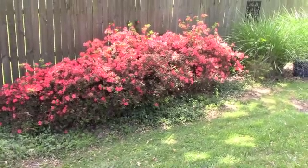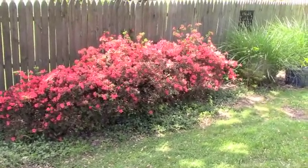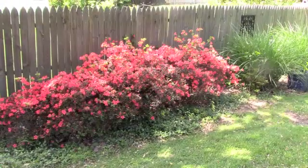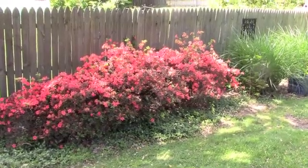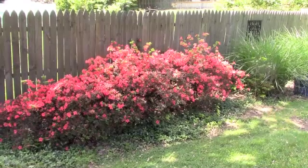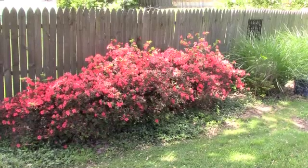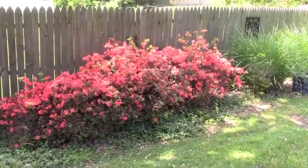I've got some late blooming azalea. This azalea was here when we moved in about 28 years ago. I guess it's 28 years now, but it is gorgeous and it seems to bloom on the late side, but it's this bright scarlet. Just love it.